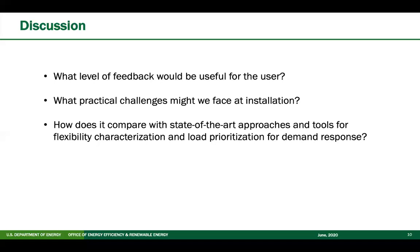So since you have such high fidelity environments, how do you suppose the transition to real buildings, where you may not have as many sensing capabilities, how do you see that trade-off?